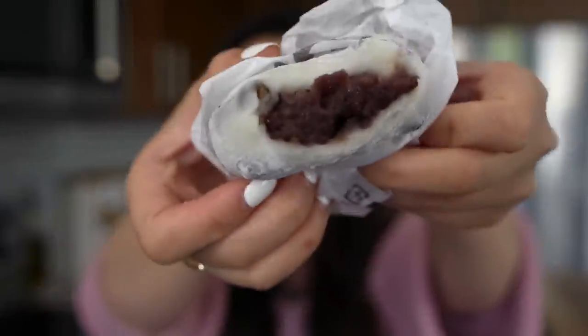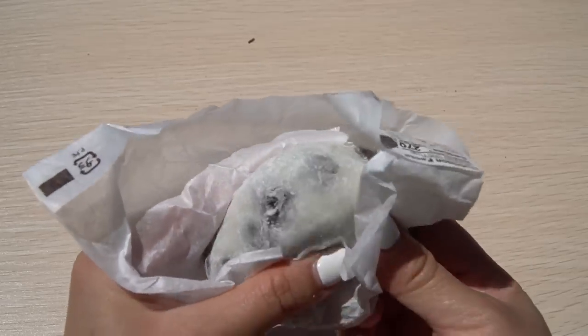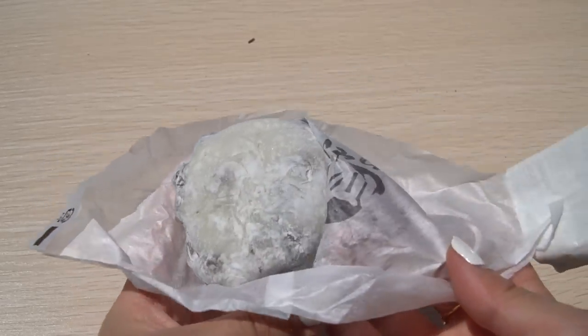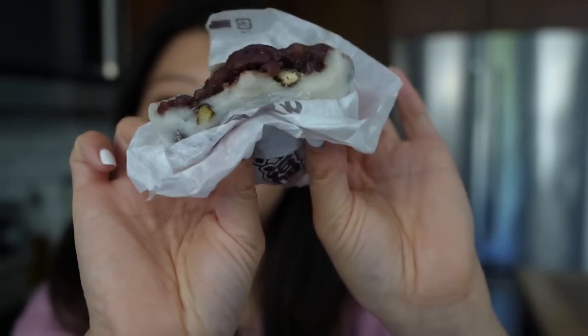Mmm, what is that? Fresh red bean mochi. Delicious. The red bean paste, not too sweet, just how I like it. Got a nice grainy texture to it. The mochi is fresh and soft. All of it together, very, very good. Look at these red bean tucked in the mochi. They're gigantic. So good.